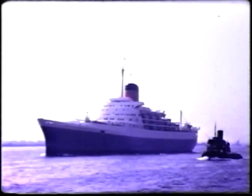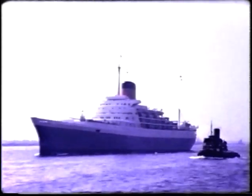Built by Camel Laird and Company for Union Castle and launched in 1959, Windsor Castle was later sold in 1977 to Lartis and renamed Margarita L. From 1979, she was permanently moored at Jeddah as a luxury accommodation ship. She was towed to Greece in 1990.